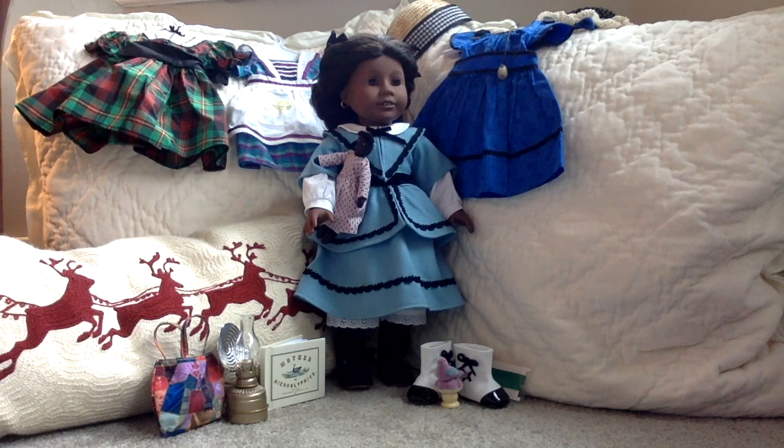So I'll try to start off light at first. The biggest collection I have is Samantha's, so I'll probably end up doing that last because that will be a lot of organization on my part to get all the clothes and everything all displayed. So first we have Miss Addy Walker, and Addy I absolutely love.